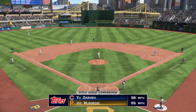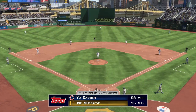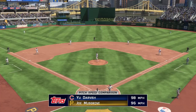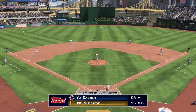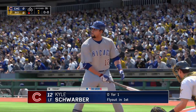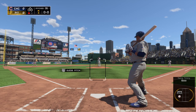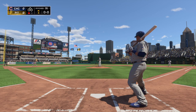So after getting the strikeout on the fastball, not a bad time to check out our pitch speed comparison for our two starters. And whoa, look at that for a top speed. 98 miles an hour. That man is flat dealing. Digging in, Kyle Schwarber. He flew out in his last at-bat. First pitch coming. Here it is.